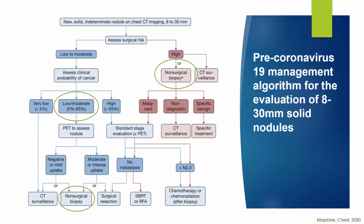This is the flow sheet that shows you how to work through managing solitary pulmonary nodules, and it's a similar flow sheet if you're working with subsolid nodules as well. And this is from the most recent CHEST guidelines. And this is really just to highlight how all these nodules end up in the pulmonologist's lap and often need to be investigated further.